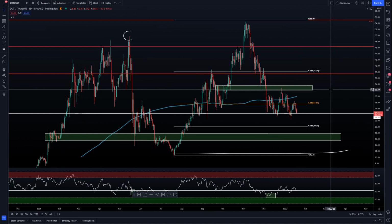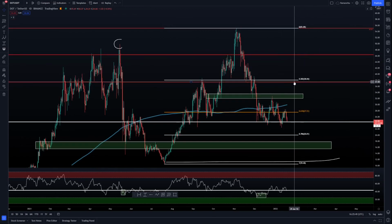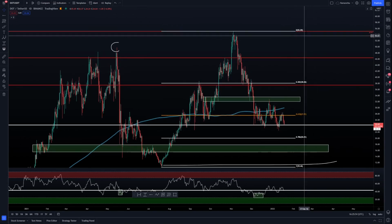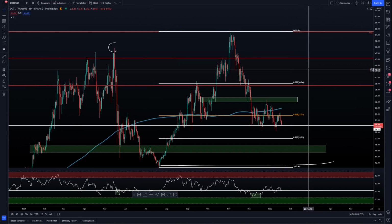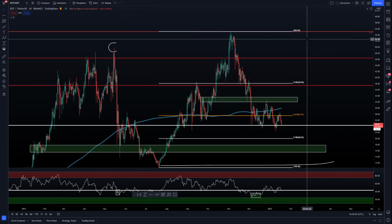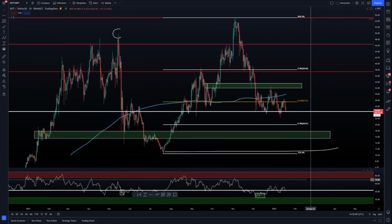If you're looking for some levels where you can look to accumulate or take profit or to sell and do whatever you want with it, I've got a few levels marked up. So we've got this 382 level here at $38. It's a weak level of resistance, but then these three red levels where I personally will be taking profit. So $38, let's call that. We've then got 46, and then we've got 55. Three major areas where I personally will be taking some decent profit off the table.